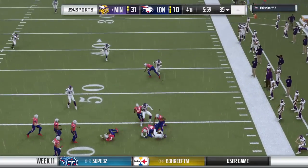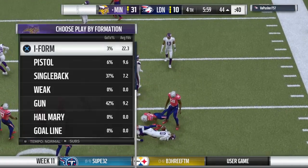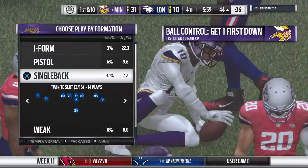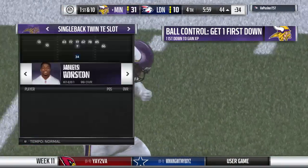And the Vikings able to recover. The hands team does its job. Now they're down big here in the fourth. They had to try the onside kick. Can't fault them for the effort at least. No, you can't at all.